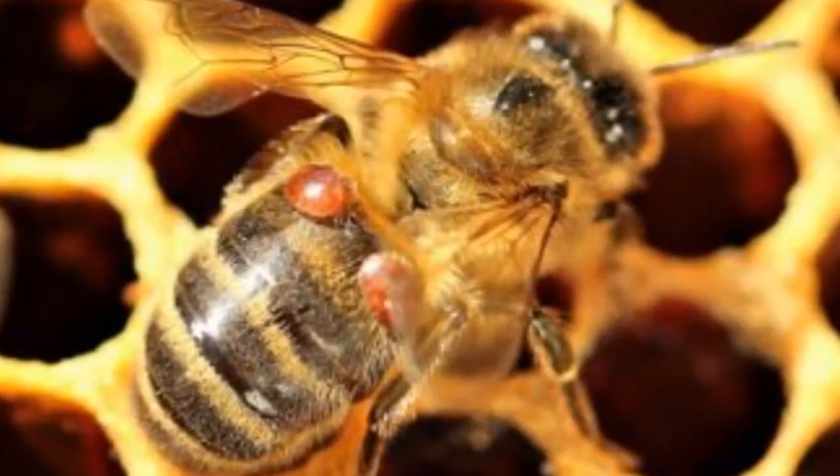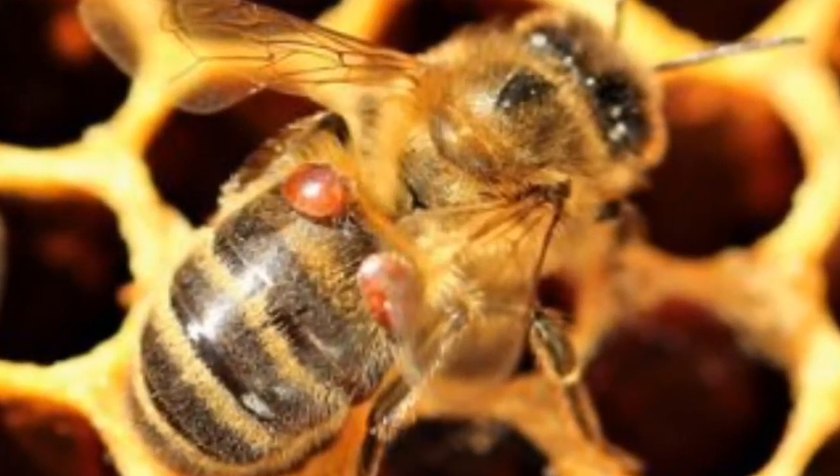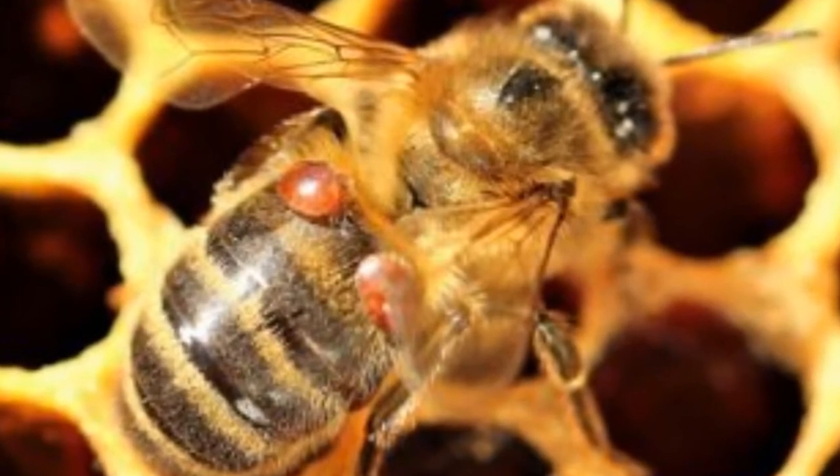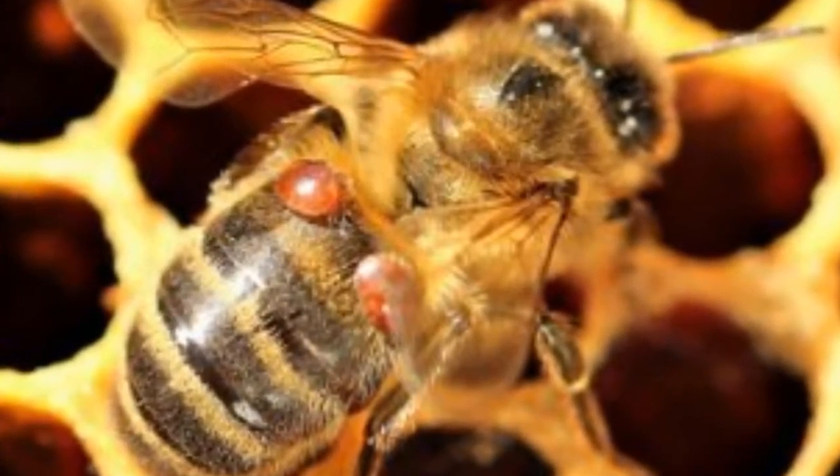The first threat is a Varroa destructor mite. The mite gets on the back of the bee, sucks the bee's blood, and gives it a virus. So, unfortunately, the bee dies.